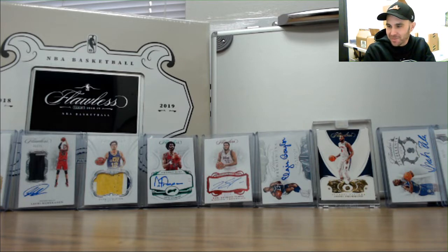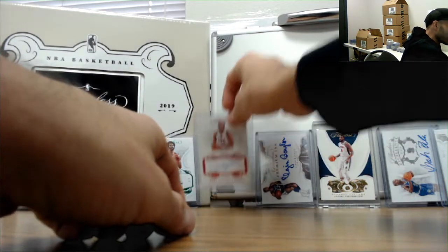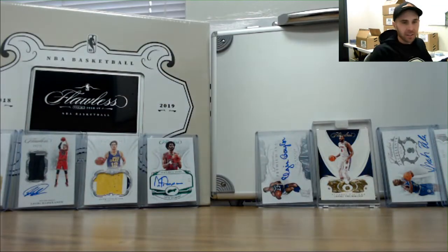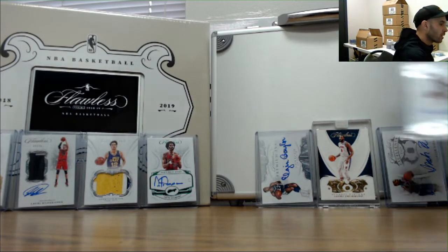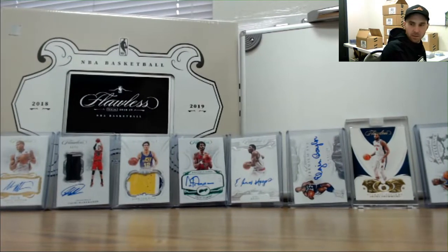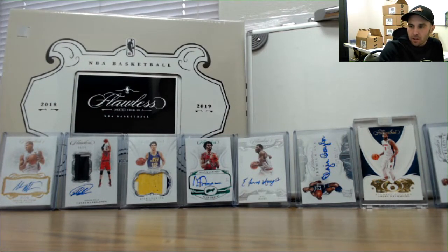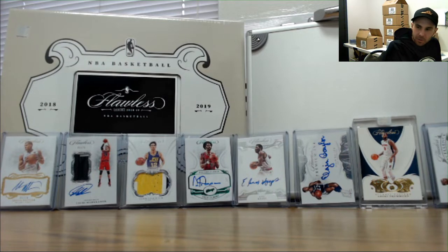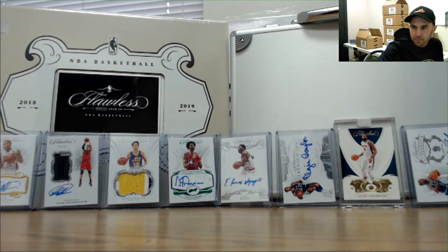Anybody on Diamond but Drummond. I'm going to go with the Karl-Anthony Towns autograph out of 15. Done. Mark, at 3. All right, you guys should hopefully be able to see everything now. This back just a little bit so you can see the rider.